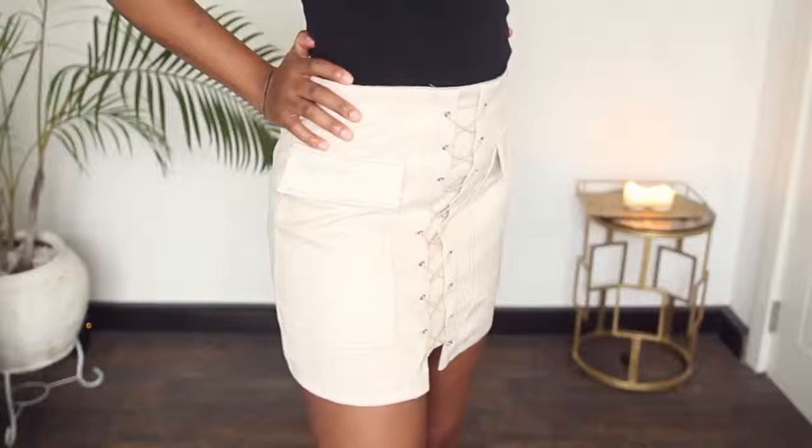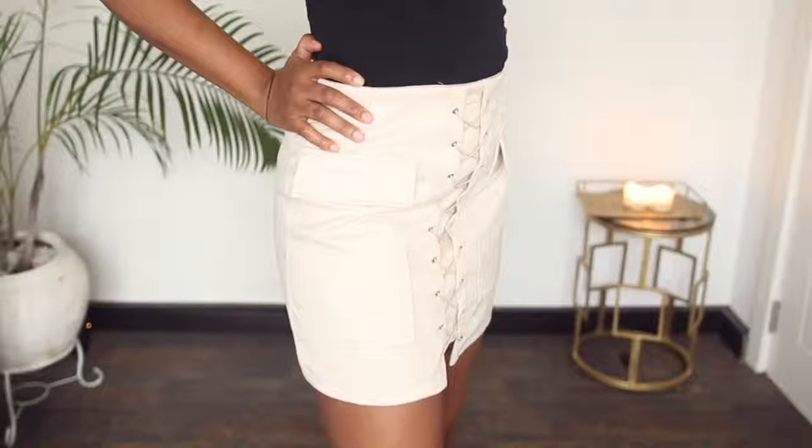So I got this in a size large, and I think that the fitting is really great because I used the measurements that they provided in the size guide, because normally I would get a small to medium in a skirt. So with the size guide, with the measurements that they provided, I was more of a large than anything else.